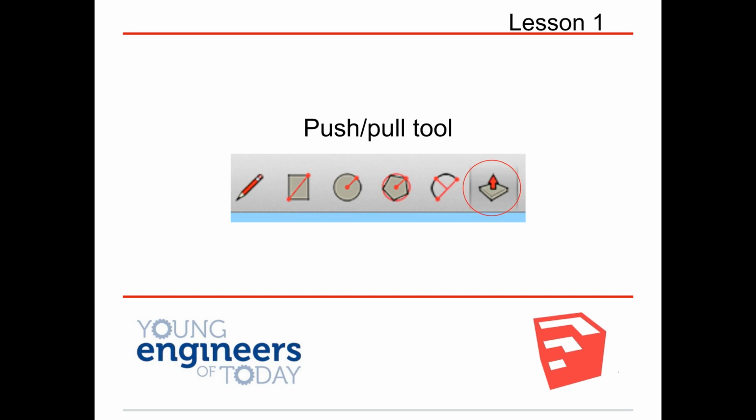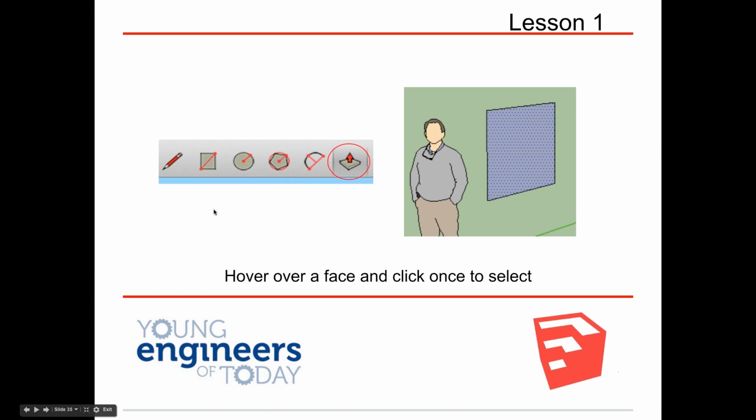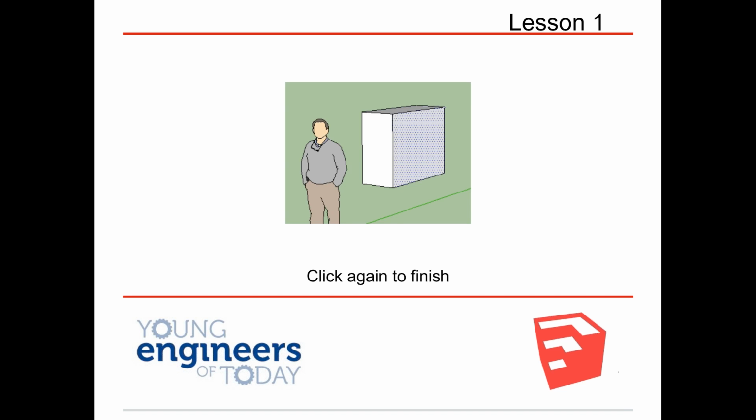Now that we have our square, we're going to use another tool. It's called the Push/Pull tool. The Push/Pull tool allows whatever we're creating to turn into a three-dimensional figure. So what I want you to do is select your Push/Pull tool, which looks like a thin board-like structure with an arrow pointing up, because you can expand a shape. And you hover over a face. A face is a side. The word face is very common in multiple computer-aided design software, and it will allow you to select that section. As you can tell, when you select it, it turns from gray to a bluish dotted color. Then expand it and click to finish.